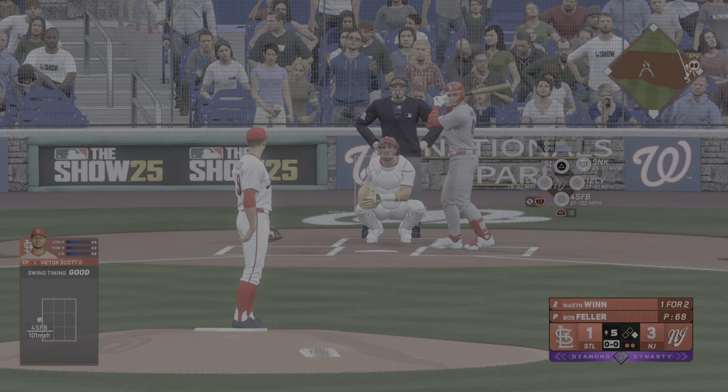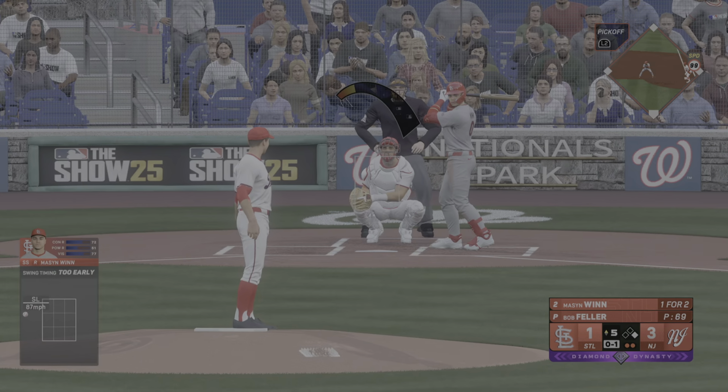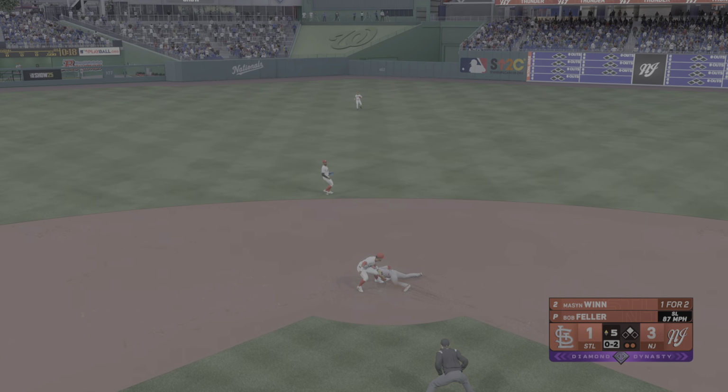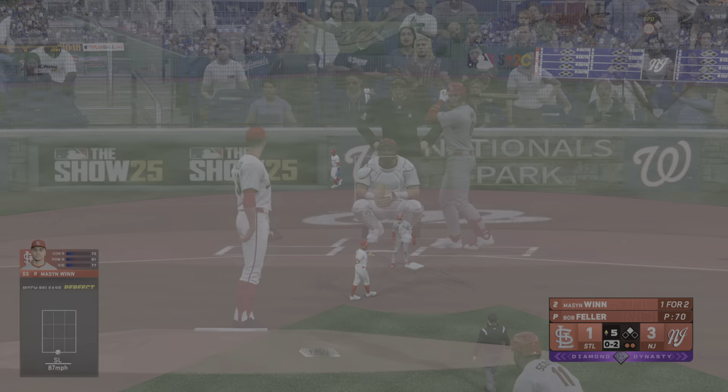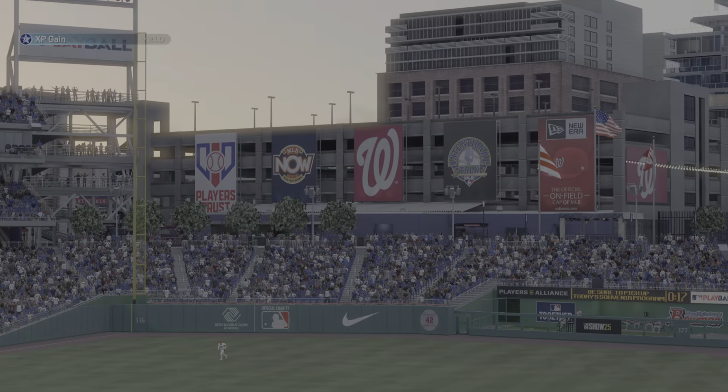Really nice job of 2-strike hitting in that at bat. Pitch was in and off the plate. So hard to do anything with the pitch in that location. Runner on the go. That's in for a strike. Throw there. Safe. Swing and a miss. Struck him out.